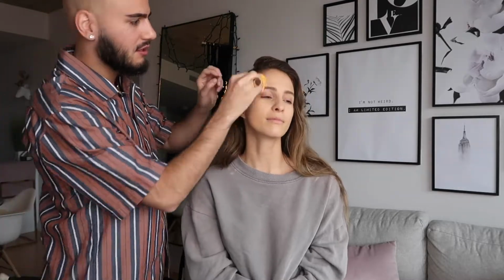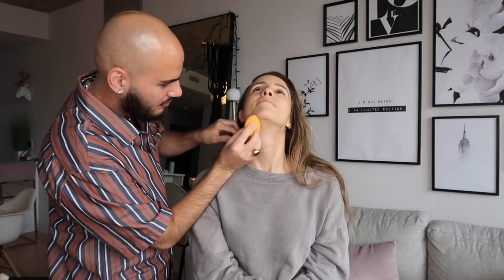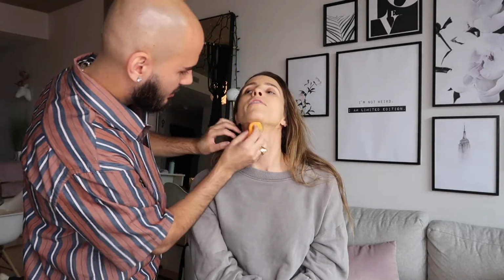I will literally spend like 5 minutes just doing this to your face. To get into every pore? Yeah, just to make sure it's fully blended and everything. Chin up for me. There we go. So now we're blending it in because my face is whiter. Exactly. Next step is concealer.